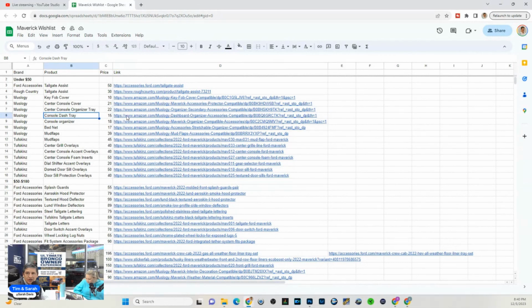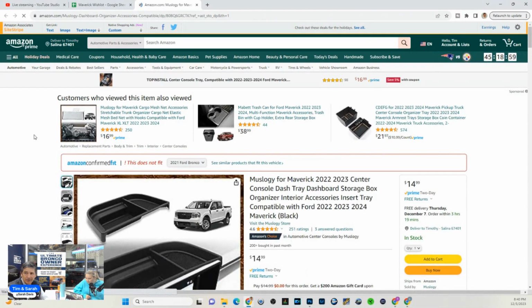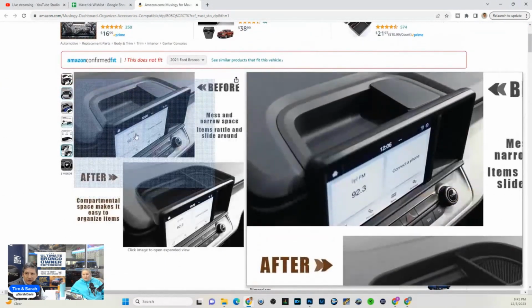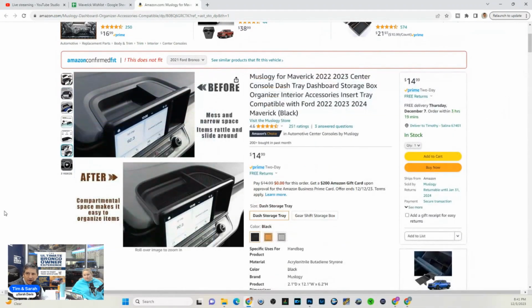We do have the dash tray. I have this in my Maverick, thanks to someone sending it to me. Appreciate that. $15 for this, and this just helps you organize some things. See, there's your before and after shot there. So that's what that opening looks like. And then you can put this on there and it gives you a spot on the right side. I put my sunglasses up there.